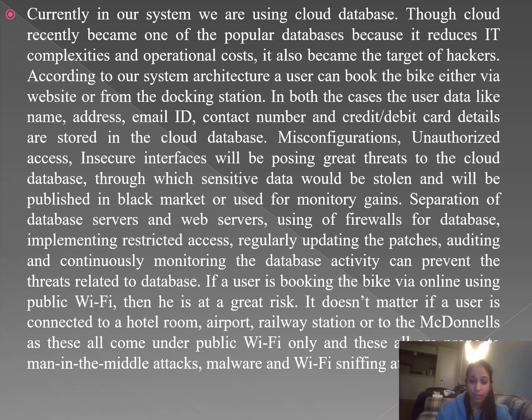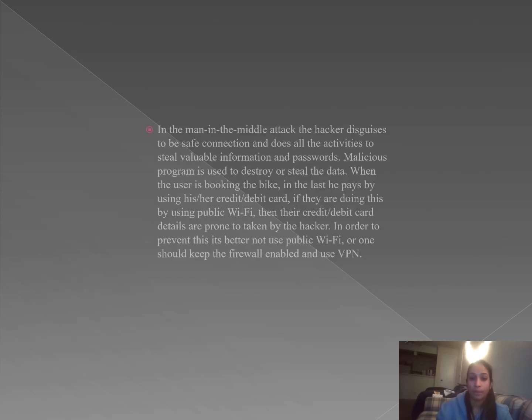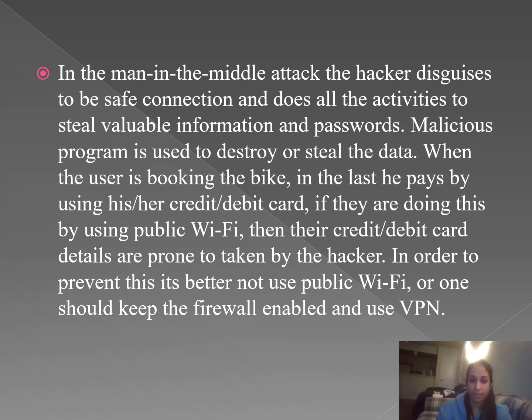If a user is booking the bike online using public Wi-Fi, then he is at great risk. It doesn't matter if a user is connected in a hotel room, airport, railway station, or McDonald's, as these all come under public Wi-Fi, and these are exposed to man-in-the-middle attacks, malware, and Wi-Fi sniffing. In the man-in-the-middle attack, the hacker disguises as a safe connection and does all the activities to steal valuable information and passwords. Malicious programs are used to destroy or steal the data.